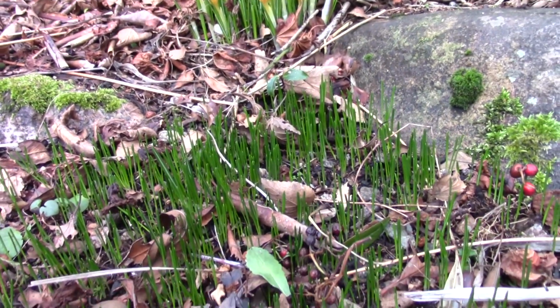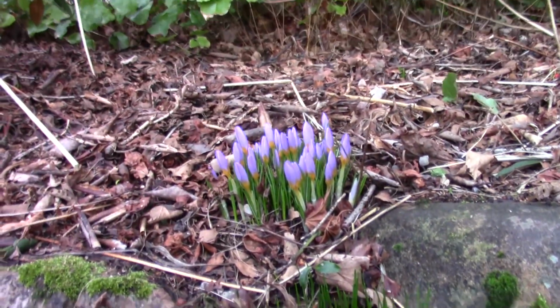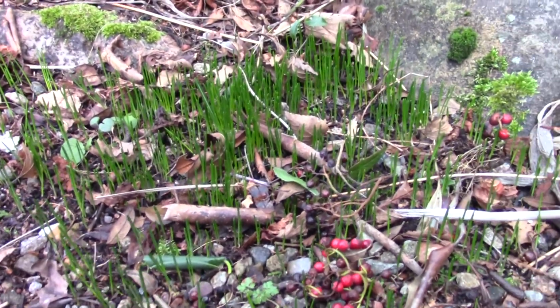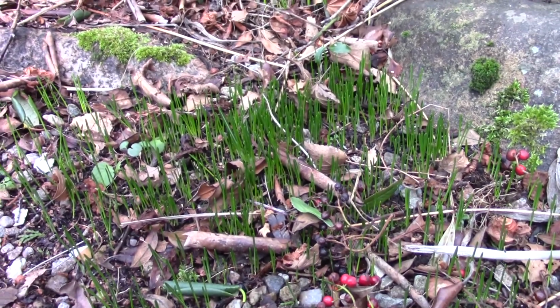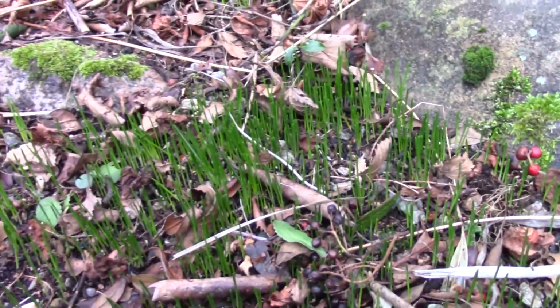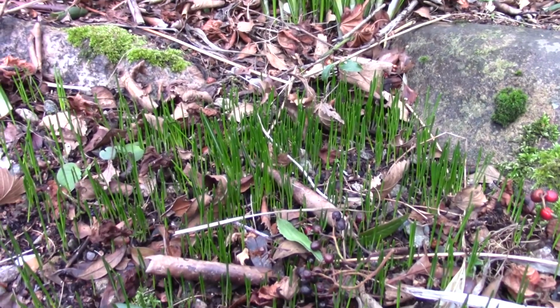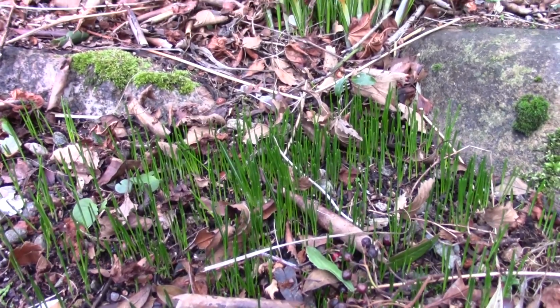on the edge of the path. This excites me much more than the clump up there. A mass, a big mass of self-sown seedlings. So that's much more exciting for me. I will definitely lift some of those and spread them out around the garden, because they're so dense there.